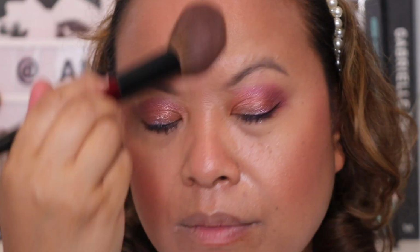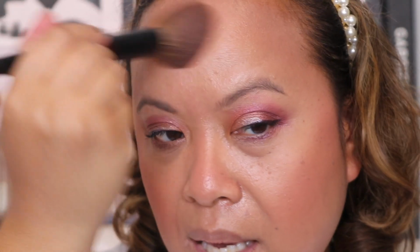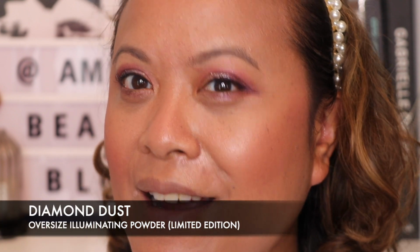And you can see that once you put that blush on, it just makes everything come together. So any excess, I'm just putting it where I think the sun will hit me and adding that. It's so pretty. Before we go into the lips, let's try the highlighter first.